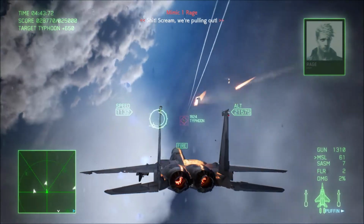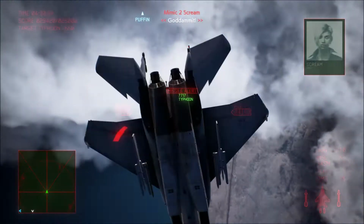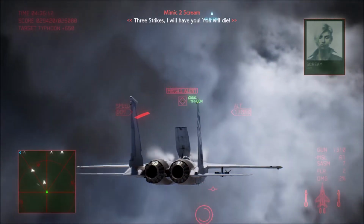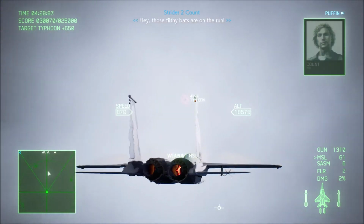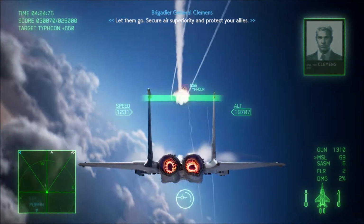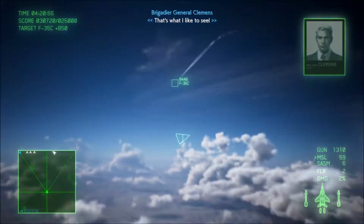Shit. Scream. Pull it out. I can't take down Three Strikes with damaged planes. God damn it! Three Strikes. I will have you. You will die! What? Am I hearing things? No, I hear it too. Hey, those filthy bats are on the run. Let them go. Secure air superiority and protect your allies. Wilco. That's what I like to see.